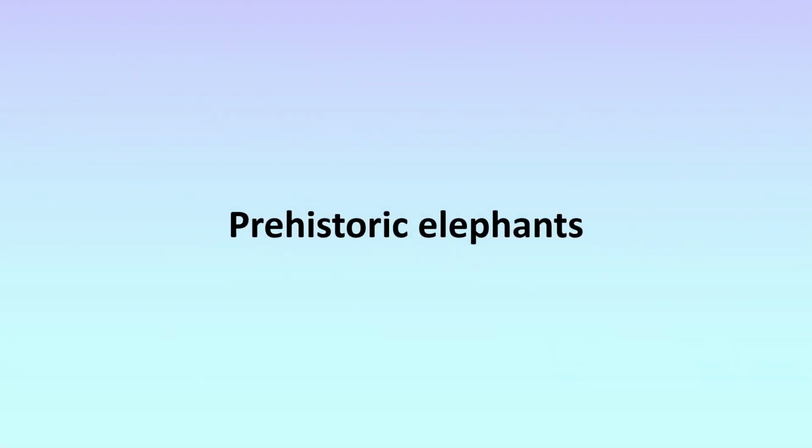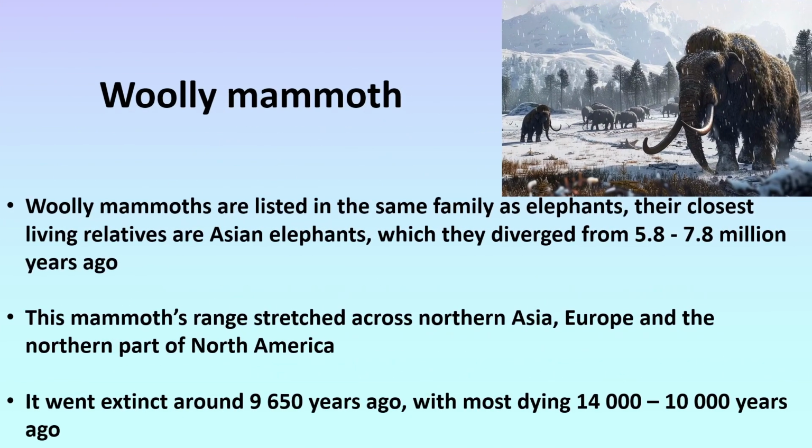Now, let's talk about some prehistoric elephants. First is, of course, the woolly mammoth. Woolly mammoths are listed in the same family as elephants. Their closest living relatives are Asian elephants, which they diverged from 5.8 to 7.8 million years ago. This mammoth's range stretched across northern Asia, Europe, and the northern parts of North America. It went extinct around 9,650 years ago, with most dying 14,000 to 10,000 years ago.